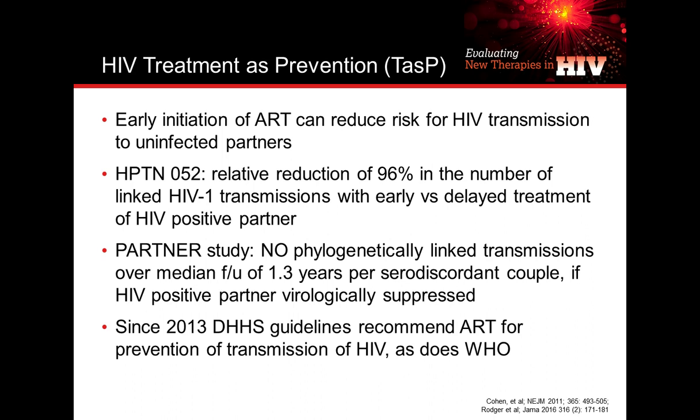And this, of course, in the real world is important not for the partner that they're with who knows that they're HIV positive, but if individuals have multiple sexual partners who may not know their status, this is preventing transmission to all those individuals as well. So the guidelines have really reflected this data, and continue to support the idea that not only should HIV treatment be started in individuals to help their own individual health, but should be started to prevent transmission.